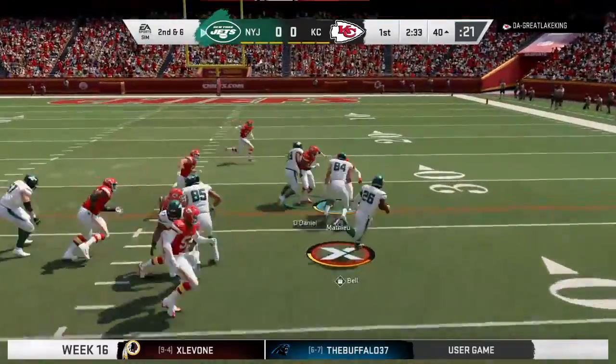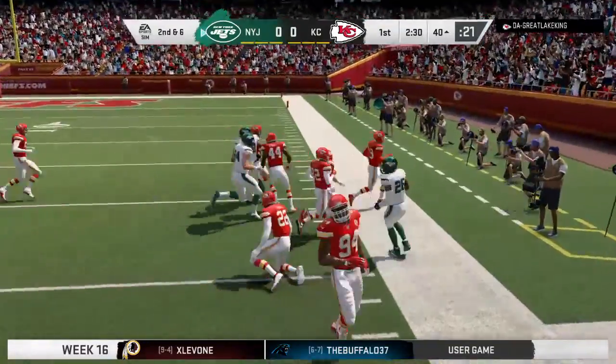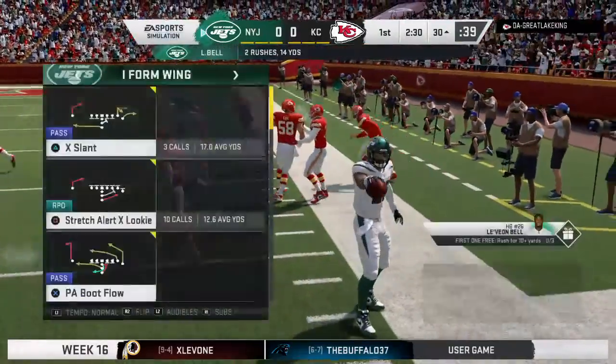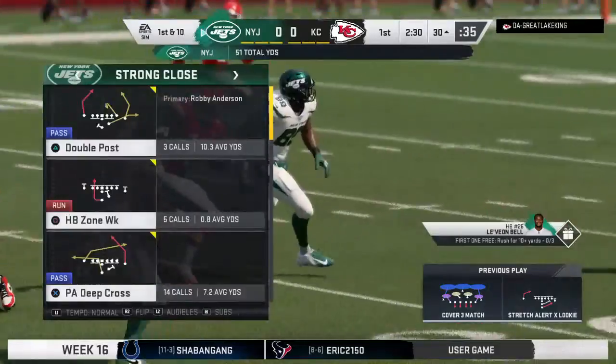They'll give this to Bell running right. And they'll get this to the 30-yard line before crossing over out of bounds. 10 yards is the pickup, good enough for a Jet 1st down.